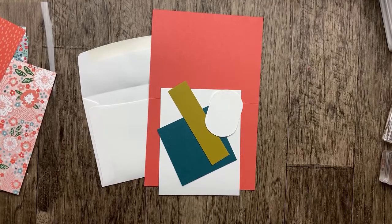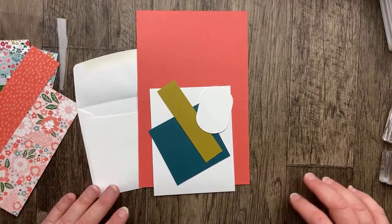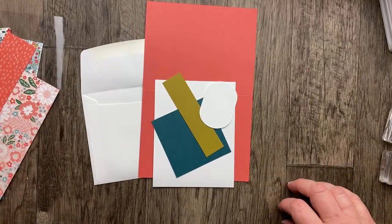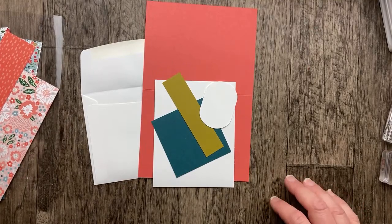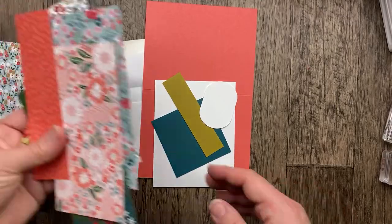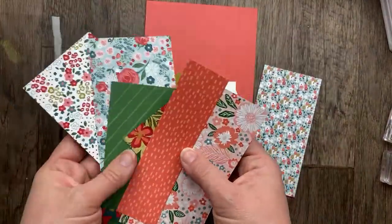All right, Linda, so glad you're here. Welcome. We are on our 3rd project tonight using Garden Walk designer paper. And this one is so much fun. I'm looking for the sample on my desk so I can have a guide. What are we using? Yeah, we are using this paper. There's so many extra pieces.